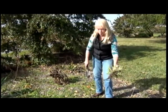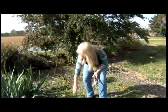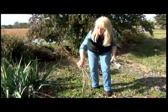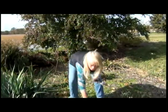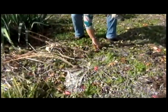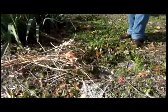Let me show you what else we have here in the garden. I'll just put this over here for the time being. I have some lilies that have finished blooming, and like the daylily, the stalks are done, so I could go ahead and just collect all of these in a pile and then come by with a wheelbarrow and pick them all up. Easy, easy peasy.